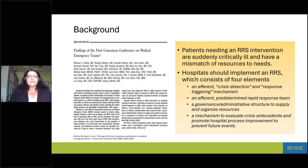And so they really identified that there were some specific components that needed to be a part of a rapid response system. So it was the crisis detection or afferent triggering mechanism, the efferent, so the response team that came to the trigger or the emergency, a governance arm that really looked at what the infrastructure was like within an organization and how to manage findings from that, and then mechanisms to actually look at what we might find with patients who are deteriorating. So how can we look at early intervention to prevent clinical deterioration altogether? So that really speaks to the components that were outlined in this document.